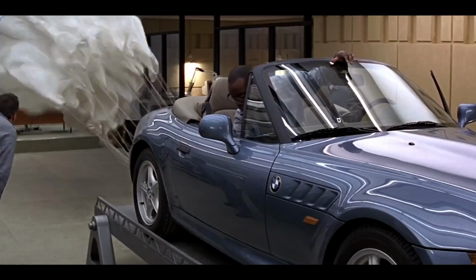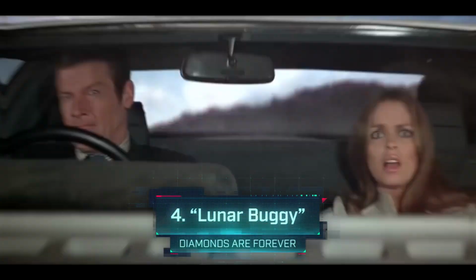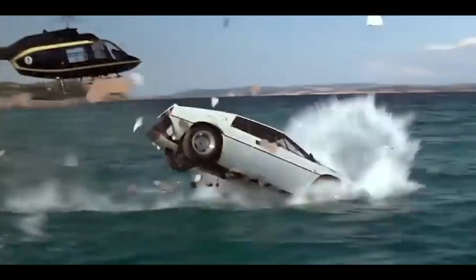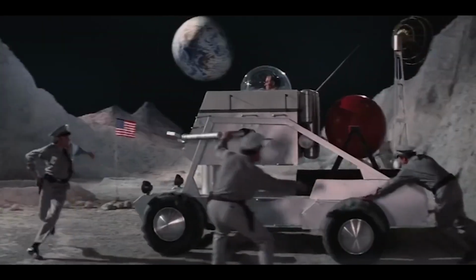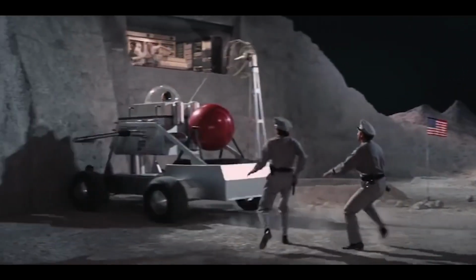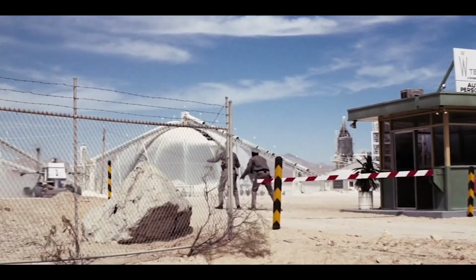We'll have more product placement crimes later in the video, but for now we're going to go a little off-road. Number 4, Lunar Buggy, Diamonds Are Forever. Most people think the Roger Moore era of Bond is when things started to get a little bit silly, but there's an argument to be had that the Lunar Buggy scene, where 007 escapes from Blofeld's moon-themed set, is one of the most ridiculous in the series. Yes, technically this isn't a car, but we thought it needed to be here for just how stupid it looks.